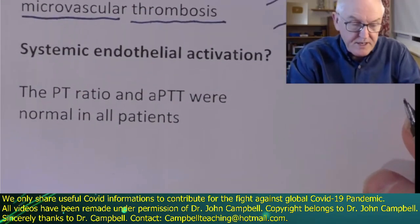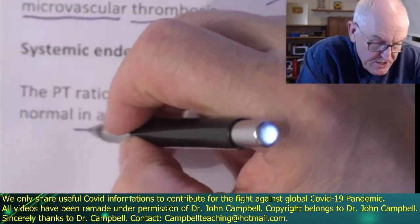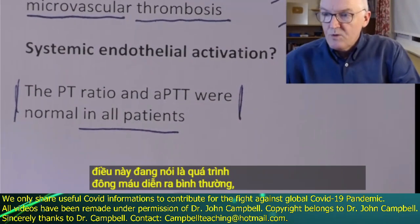What about systemic endothelial activation? Is this happening all over the body? Well, the prothrombin ratio and the activated prothrombin time were normal in all patients. So these are measures of blood clotting. What this is saying is the blood clotting was normal.